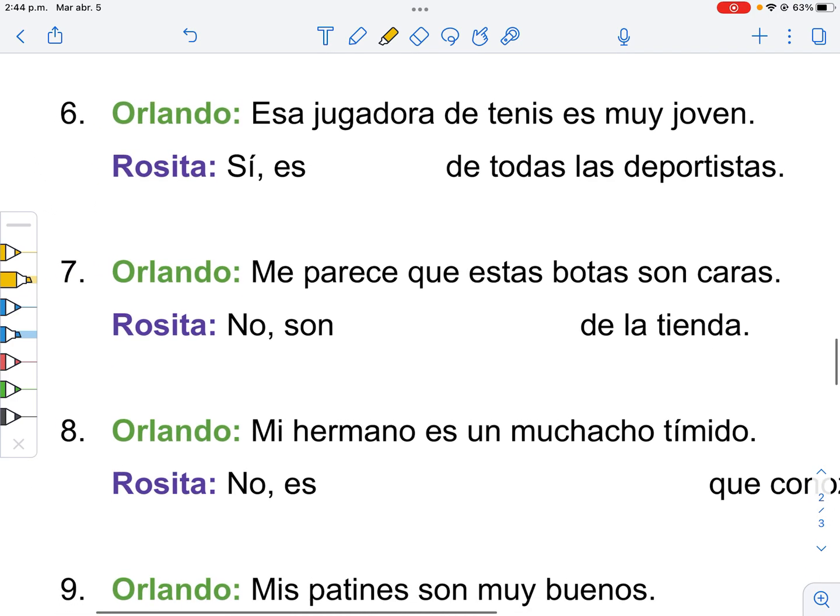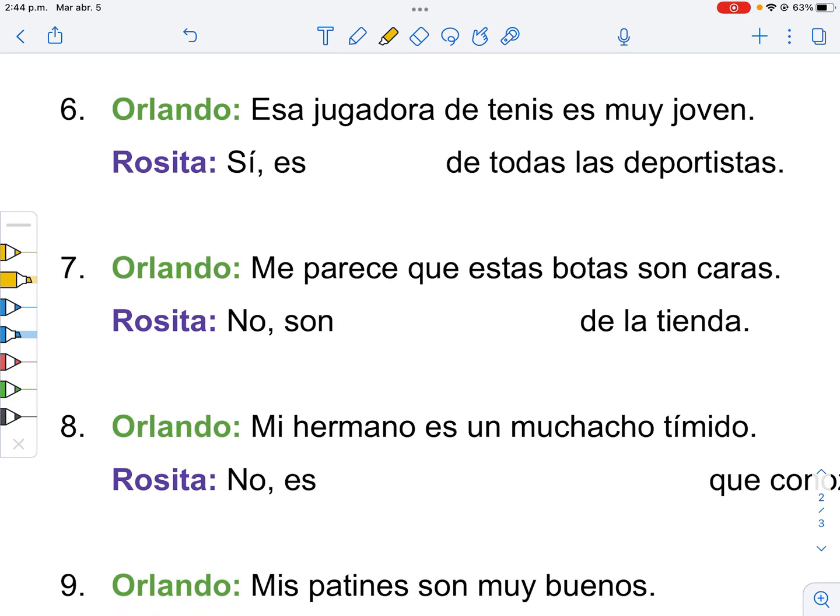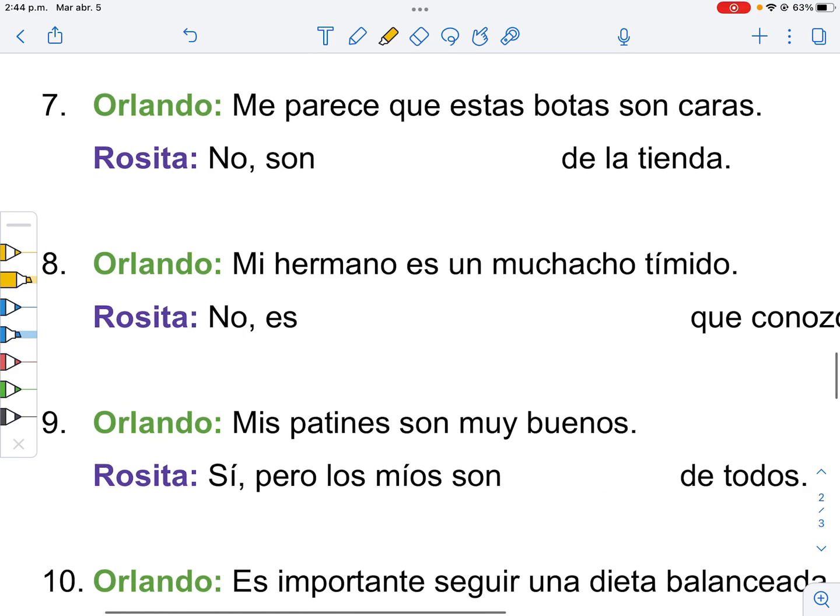6. Esa jugadora de tenis es muy joven. Yes, she is the youngest of all athletes ever. Again, we need la because that's basically our the. And then menor, that's an irregular. So the youngest es la menor de todas las deportistas. Yeah, joven means young.